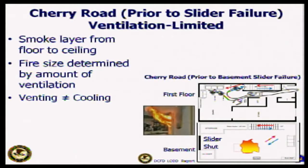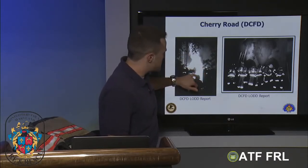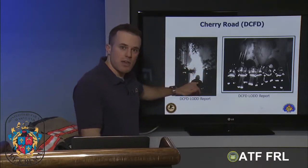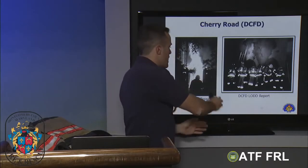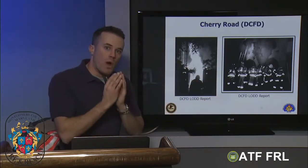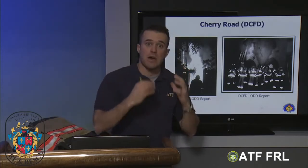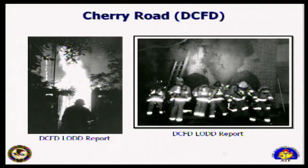But what happens in this case? In this case, a crew inside Charlie ventilates half of the rear slider. They break that glass, and then they break the other pane of glass on that basement level. When they do that, they give a fire that's starved for ventilation an opening down low. And now you have a large opening down low right near the seat of the fire. The fire is going to respond to that. It's going to give off a lot more heat.